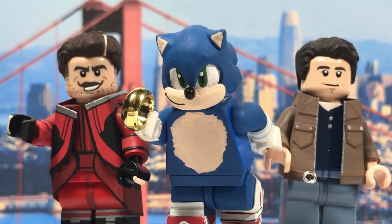Robotnik, who I'm really excited to see because Jim Carrey is a super cool actor, and I'm really hyped to see this, actually, believe it or not. I'm not even that big of a Sonic fan. I never grew up playing the games, but I played them recently in the last few years, and I just found them to be really fun. So I don't know. It's on the same level as the Detective Pikachu movie, where I'm just interested in seeing a video game movie come to live action because there's not a whole lot of them that I see nowadays.